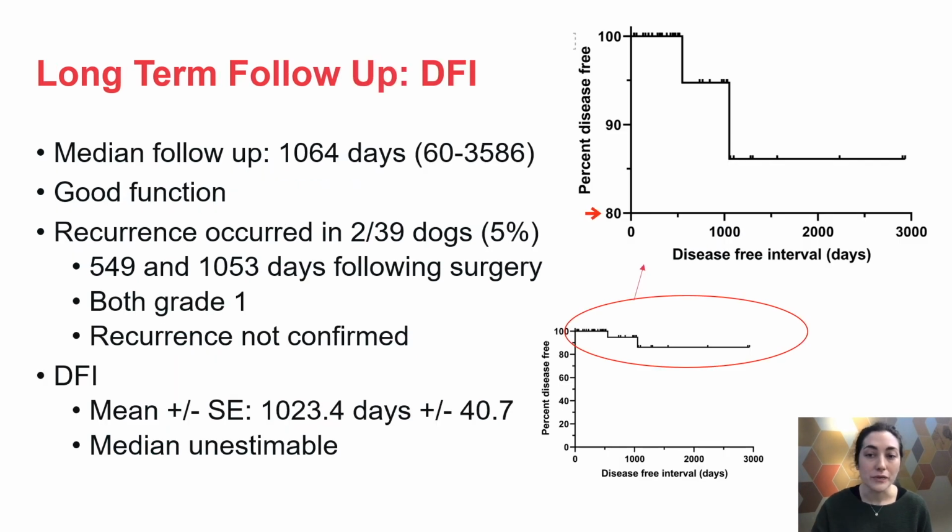Long-term follow-up ranged from 60 to 3,586 days, at a median of 1,064 days. Most owners reported that their dog had recovered well with good functional outcomes. There were only 2 reports of local recurrence by owners, neither of which were confirmed by a veterinarian. Both of these dogs had low-grade soft tissue sarcomas with reported recurrence at 549 and 1,053 days.